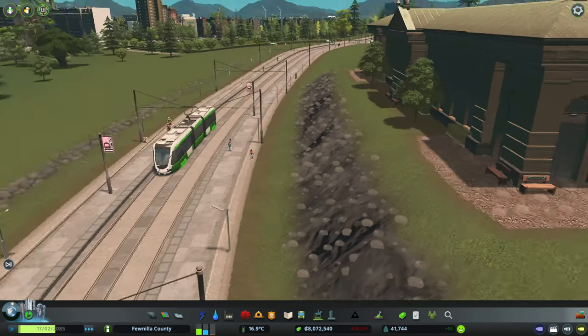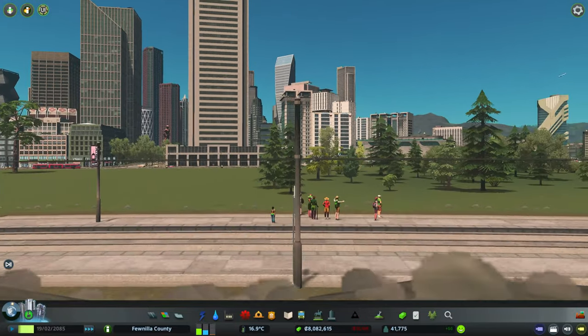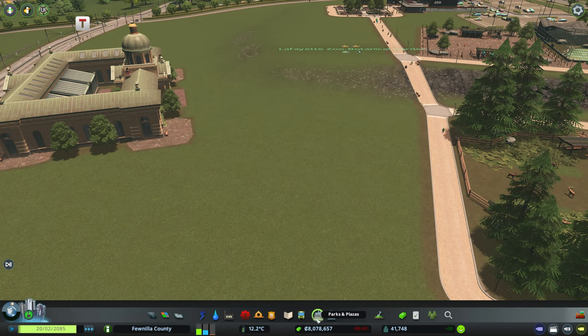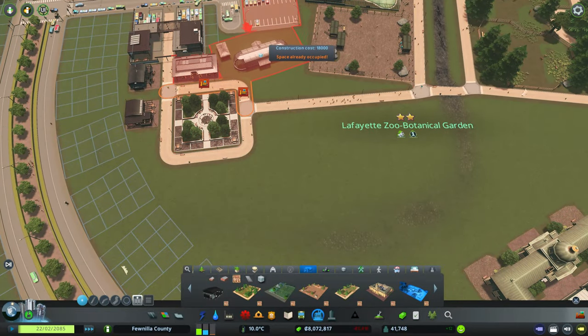We've got some benches as well, which should have quite a nice view over our downtown from there and out to the monument that we're gonna put in a second as well. So I think that placement is quite good. Now, obviously we may need to change it around to fit in some other enclosures, but I think for now that'll do nicely. We also then have the Tarsier house, which is quite small.